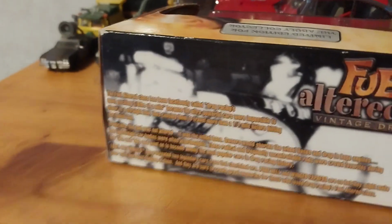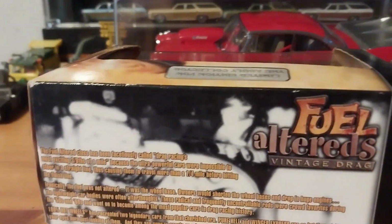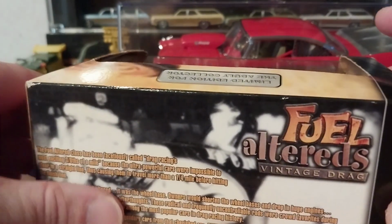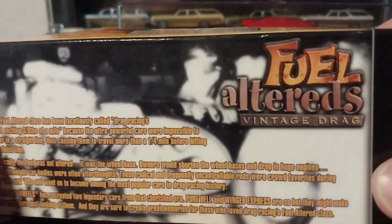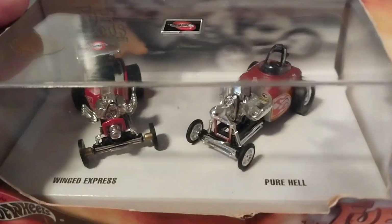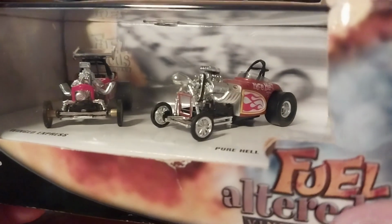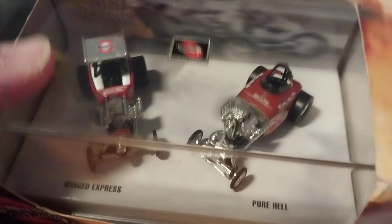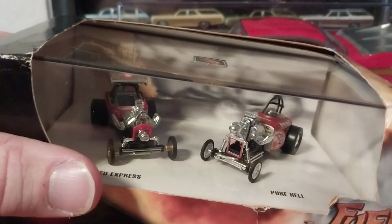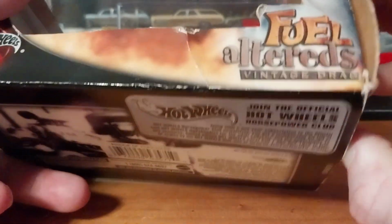So yeah, it's a pretty cool set. And I was really surprised when I saw these in Kmart, say 20 years ago or almost 20 years ago, that Hot Wheels actually used the name Pure Hell. It was kind of like a swear word back then, you know, and even nowadays. So it was kind of funny to see that on a Hot Wheels car. Even though it says adult collectible, it still seems a little bit controversial because it was being sold in Kmart. So anyways, let's slide these guys out.